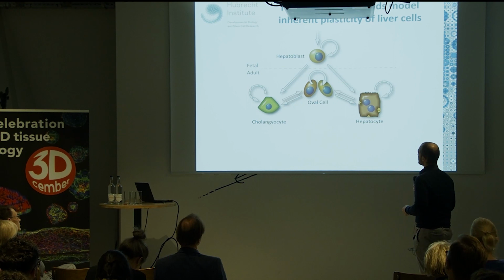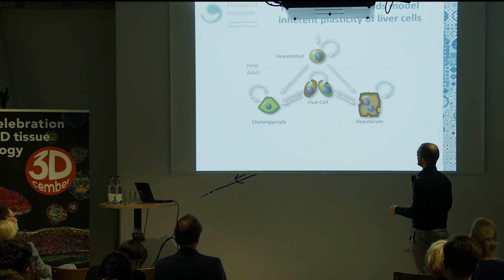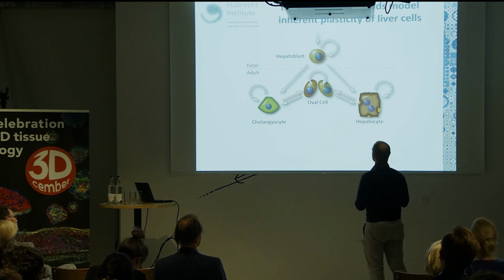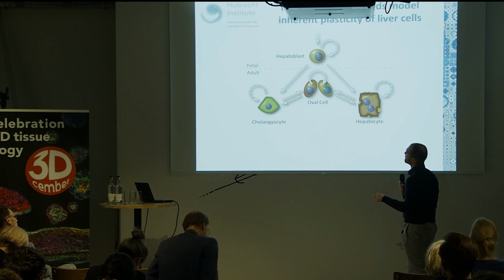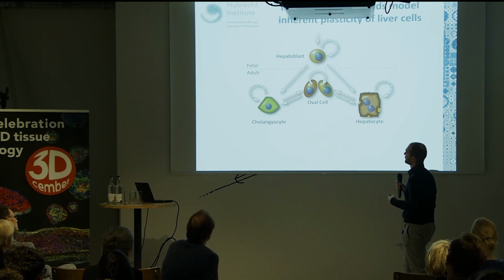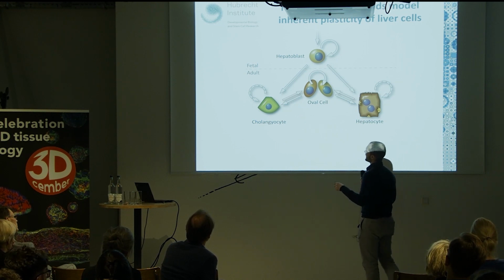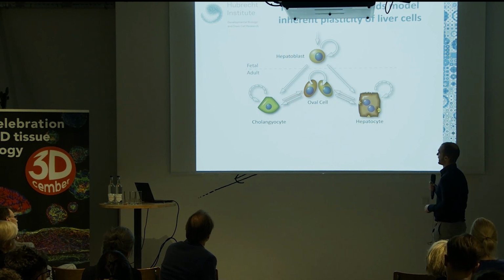The reason for that is that in the liver, different cells have the ability to divide. The two main epithelial cell types in the liver are cholangiocytes and hepatocytes. They both developmentally come from the same origin, and both of them have the limited ability to regenerate. So normally, for normal turnover, a cholangiocyte will divide to produce more cholangiocytes, and a hepatocyte will divide to produce more hepatocytes.